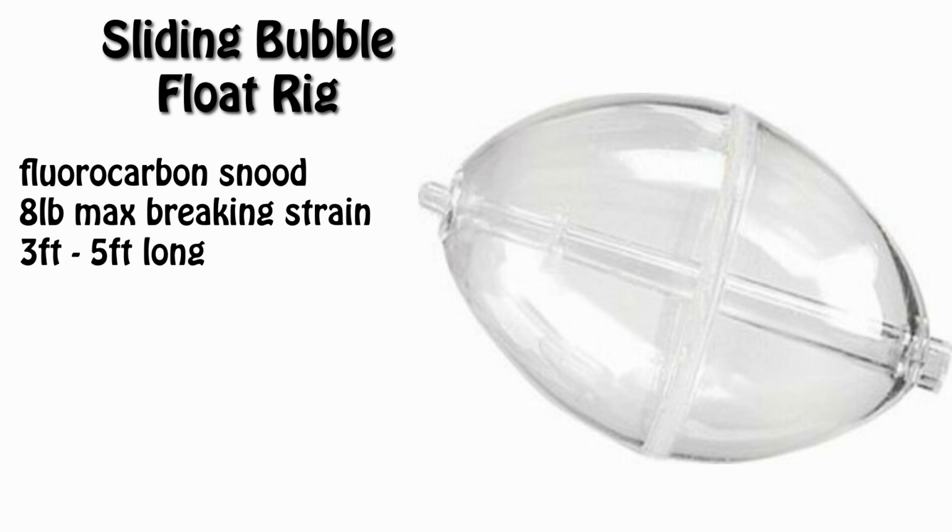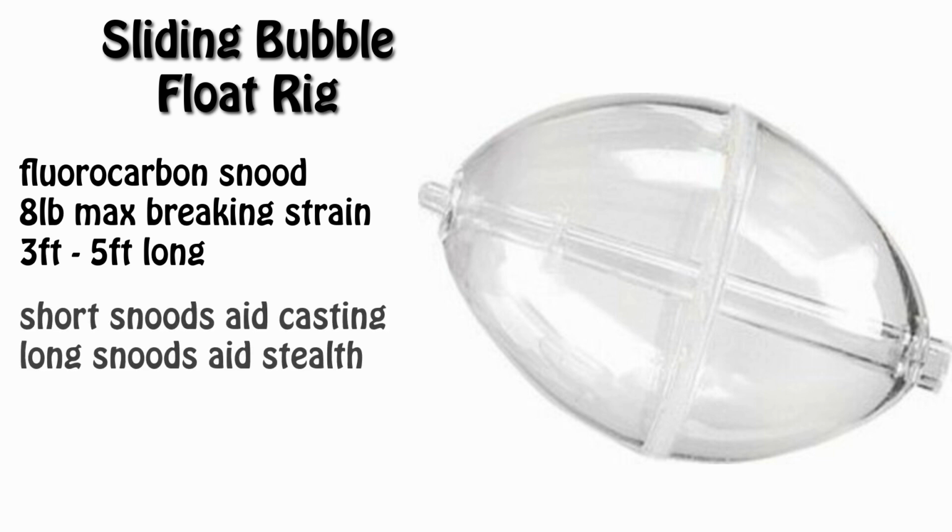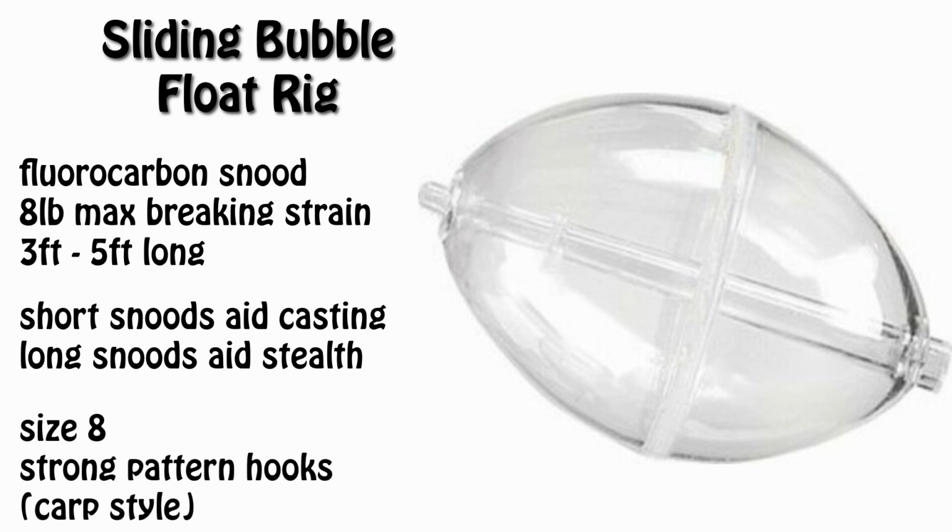Feel free to go a little lower than this for some added stealth, but keep in mind the fighting capability of mullet, especially if there are any nearby snags that they need to be held away from. The length of the snood can be anywhere between 3 to 5 feet long. Shorter snoods aid casting, whereas longer snoods can add stealth, keeping the visible float well away from the hook bait. Keep hooks nice and small. A strong pattern size 8 hook such as a carp hook will be suitable.